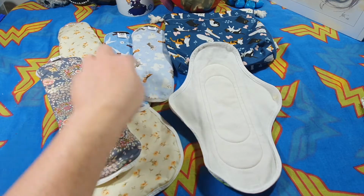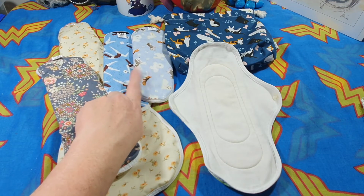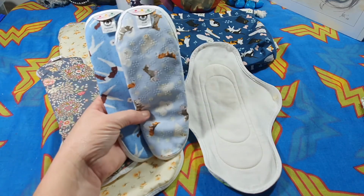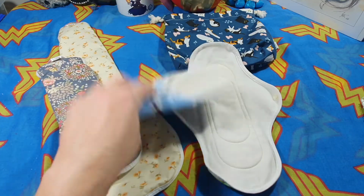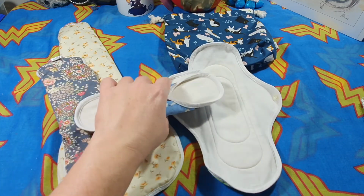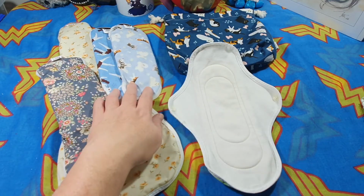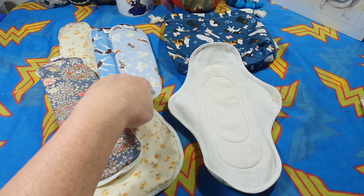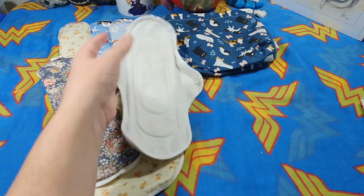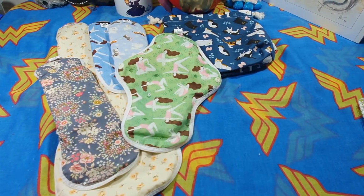Generally, even though this one's a panty liner and this one's a small, these are both kind of too small for me to be wearing on my period. So I wouldn't necessarily wear either one of these, even as backup. So most likely these two will end up destashed, to be quite frank. But I did wear this one.